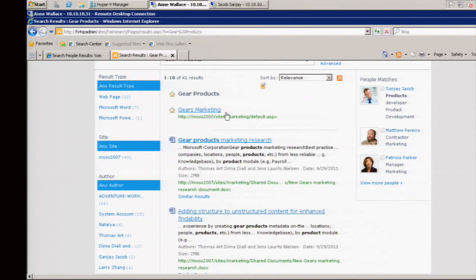The first thing that you will notice also on the search results page is Gears Marketing with the star. What it really is, is a best bet. This is a best bet because within Contoso, the Gears Marketing library is considered more relevant for marketing people whose business role has anything to do with marketing. So this marketing library is considered to be more relevant within the context of the Gear Products query. This is why it is a kind of featured search result, where by clicking on the URL, Ann can get directly to that resource library.